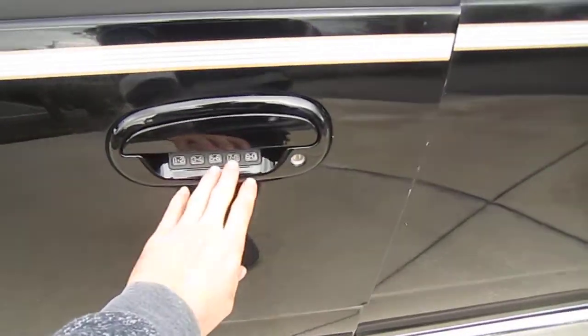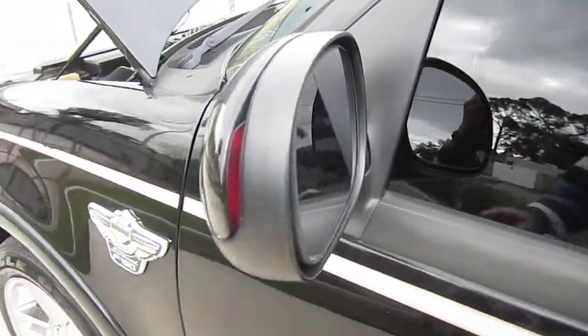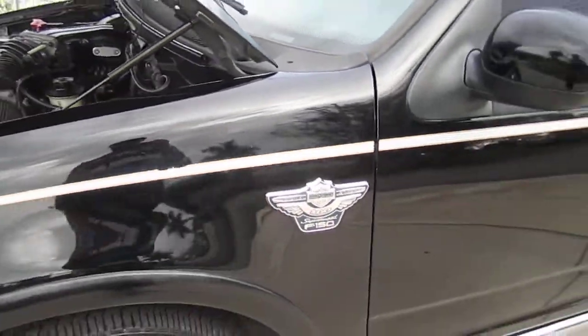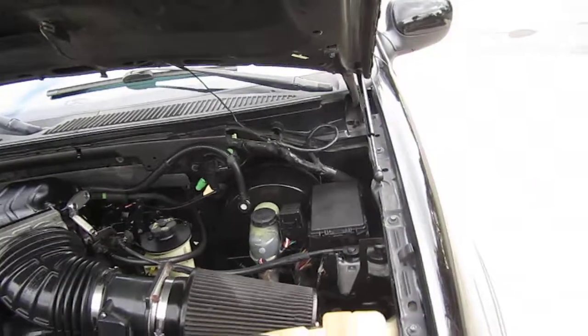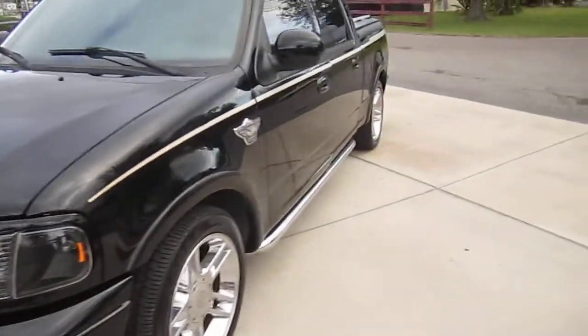And then we have our keyless entry with our door pad there, that is working. Then we have the blinkers in the side view mirrors. So lots of great features on this vehicle, plenty of power, plenty of braking power. Killer good looks, super rare truck. You don't find these very often.